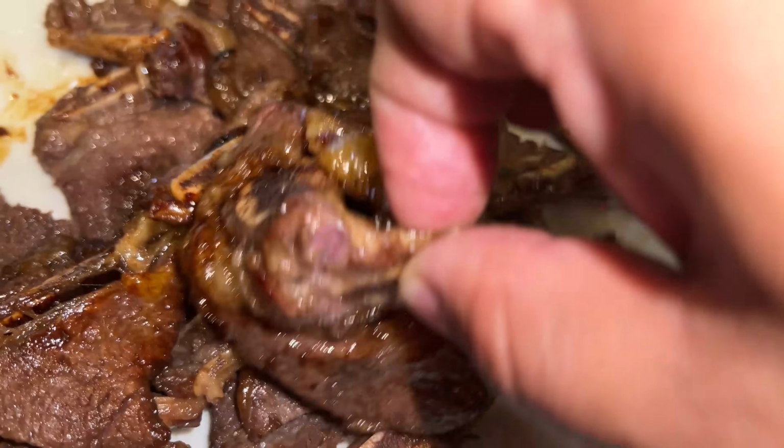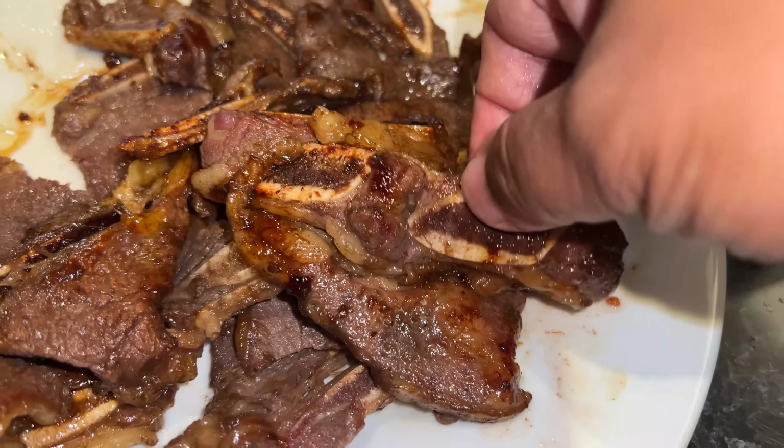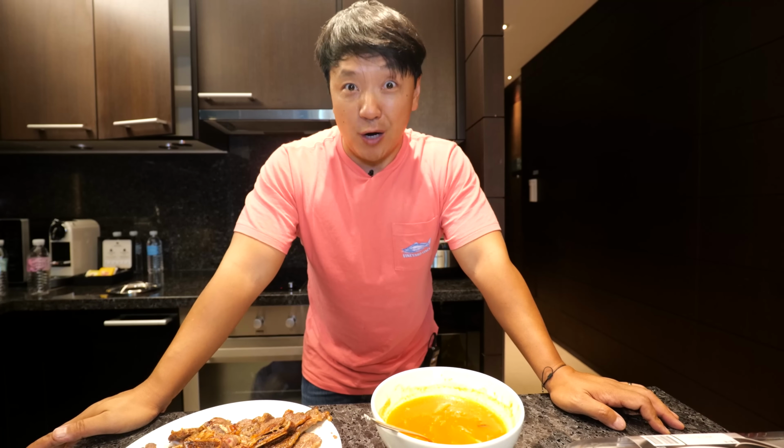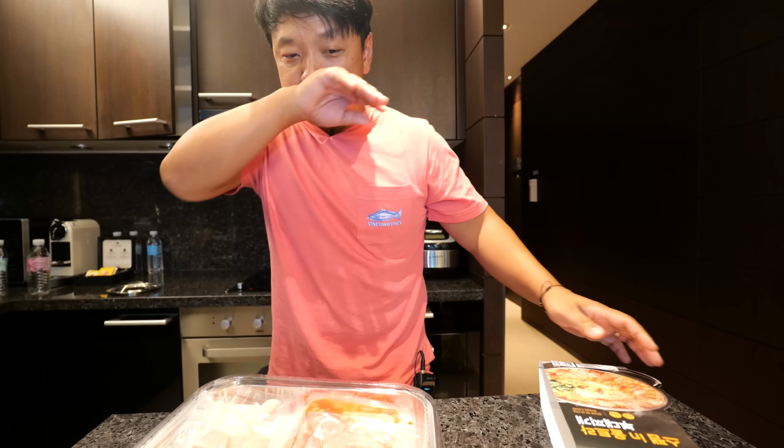even more scrumptious. I mean, in this country, if you don't want to go out to eat, you can either order delivery or just keep a bunch of this in the freezer. Tastes like you're at a restaurant. One final dish, the budae jjigae. I'm just cooking everything up.